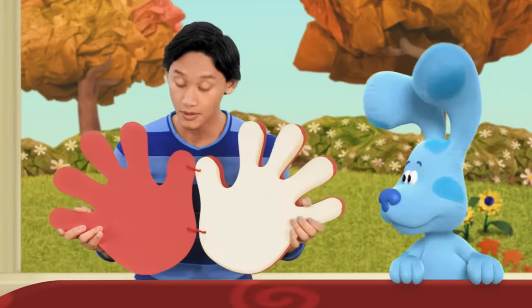So if Blue gets to take half the pile, and there are four in the pile, how many does she get to take? Two! Yeah, two! Because half of four is one, two!